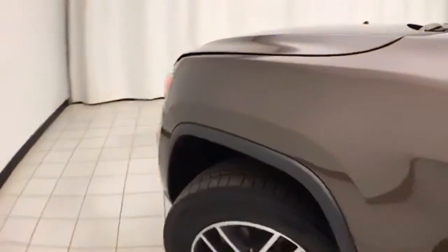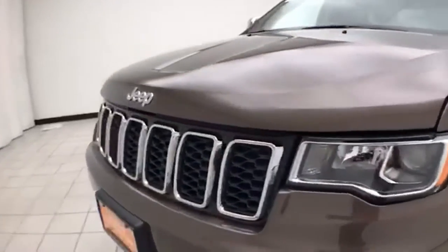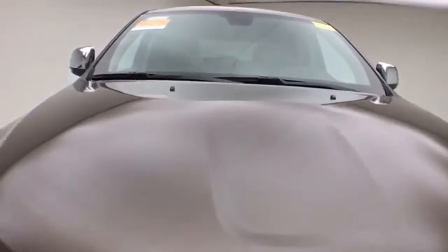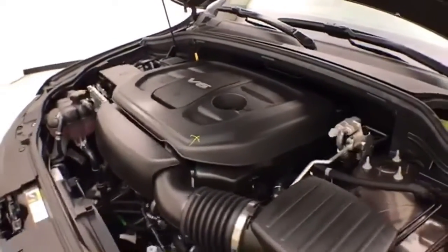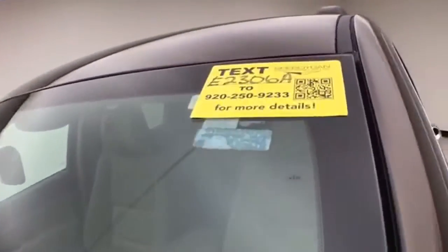Under the hood, this Grand Cherokee has a 3.6-liter V6, 295 horsepower. And just as clean under the hood as the rest of the vehicle. EPA fuel economy estimates an average of 18 miles to the gallon and a city average of 25 on the highway. And again, only 6,000 miles on those tires. Don't forget about that Chrysler Group certification, protecting your investment.